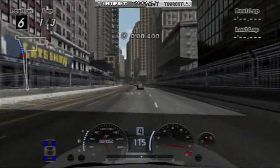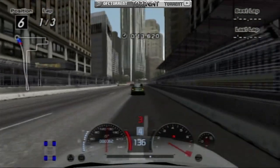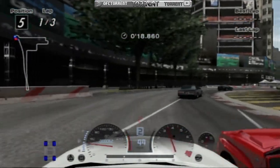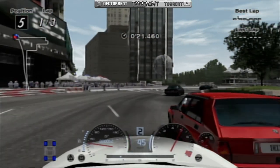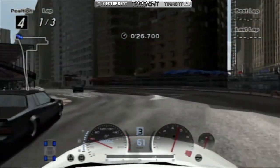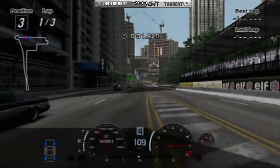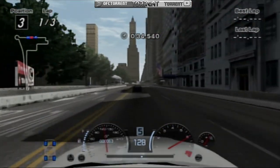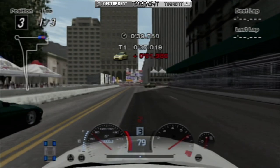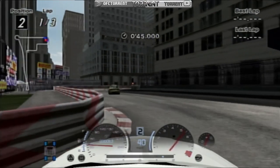Rolling start. Past the Audi. Is that a Lotus Cart? No, that's the bloody Regal Grand National again, isn't it? By Grand National. Of course there'll be a bloody Impreza on this. Oh, wheel spin.